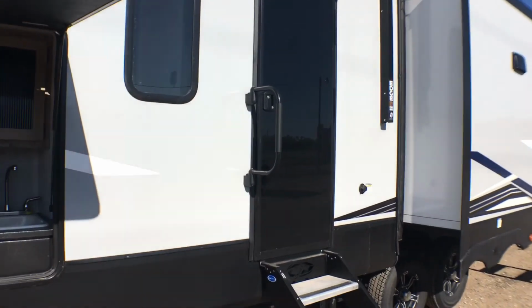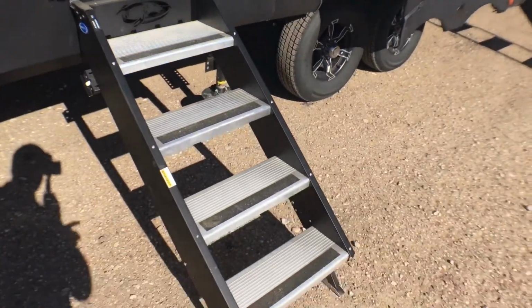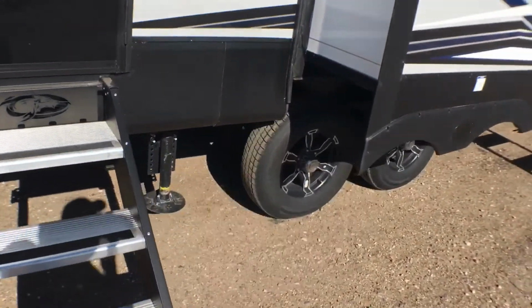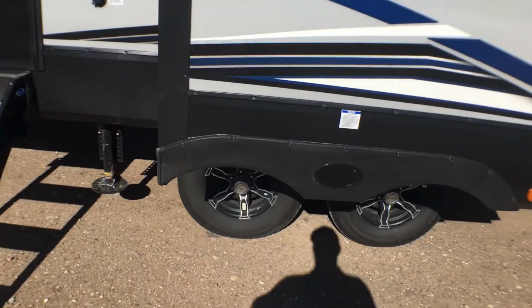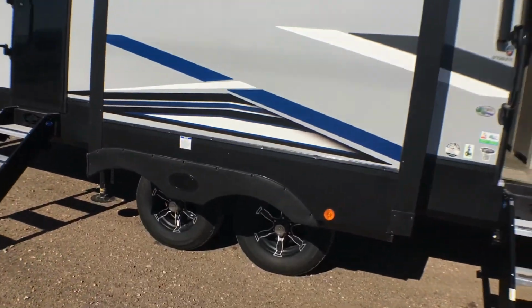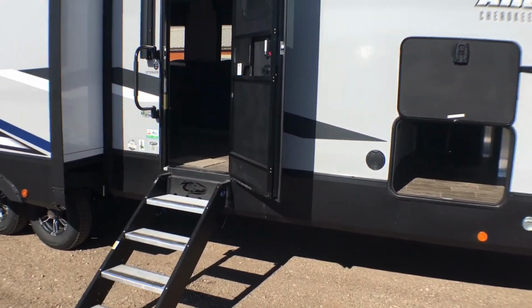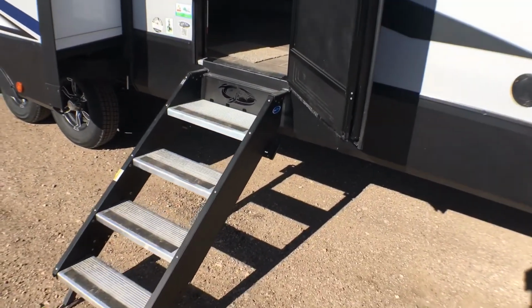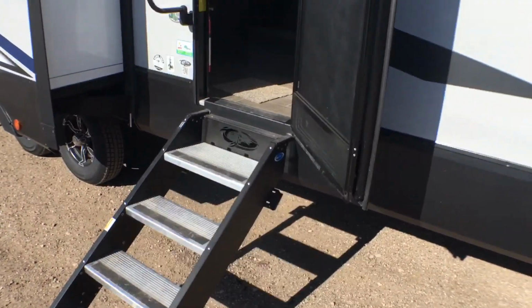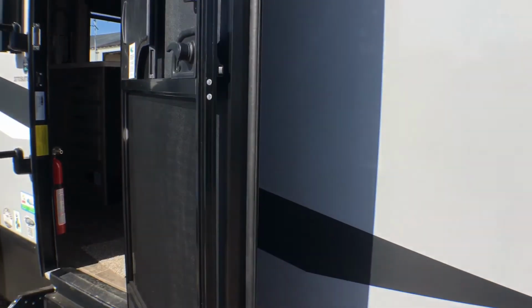You're gonna have your rear entry door here. The nice thing about this, it has a larger grab handle, the nice glass door, and a quad step, as you can see right there. And then you'll have your rear jacks for your auto leveling. You can see those nice aluminum wheels. And then right here you have another entry door, your main entry door, which is going to have the same MORryde quad step. Those have adjustable feet and flip up inside the door. You're also going to have a friction hinge door, which is really nice.